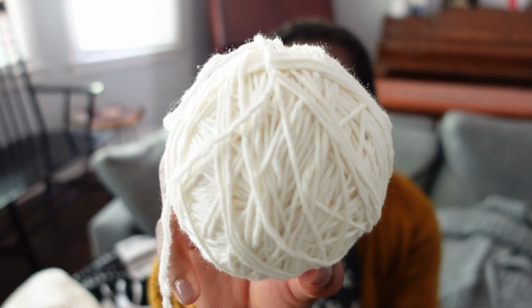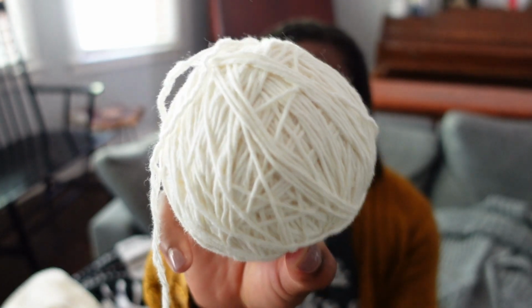The yarn I'm using is Bernat Softy Cotton. Let me get closer. I mean, there's no point, I don't have any labels left to show.